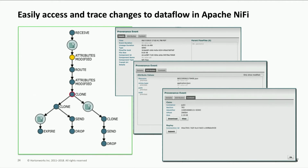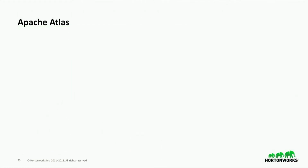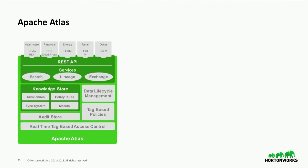So you have the ability to do all that. But when you have multiple data sources, that also poses a challenge. So that's where I want to introduce another really key technology, which is Apache Atlas. The notion of enterprise data governance is also something that you need to respect, right?